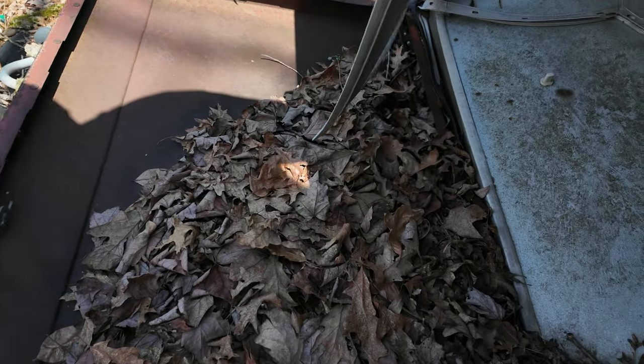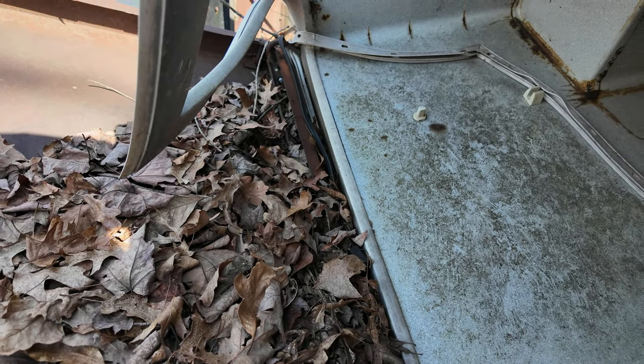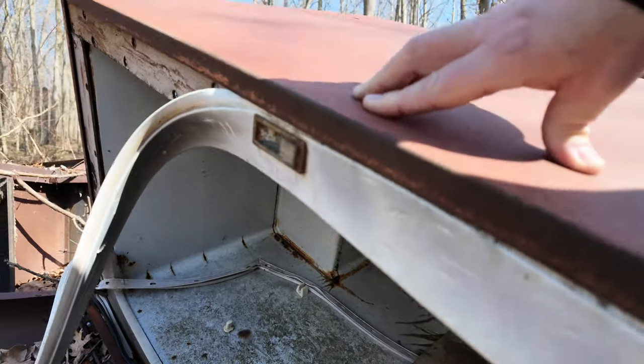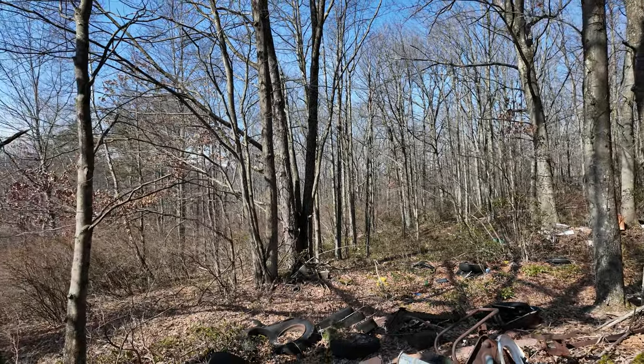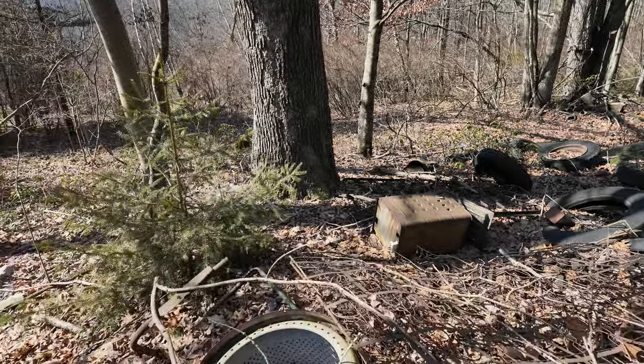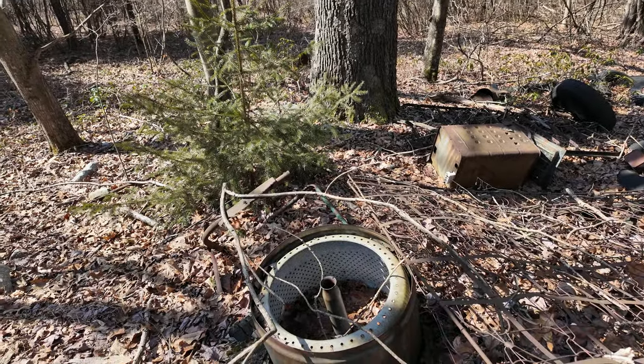This is, yeah, another fridge, I guess. It's like the inside drum of a washing machine right there.